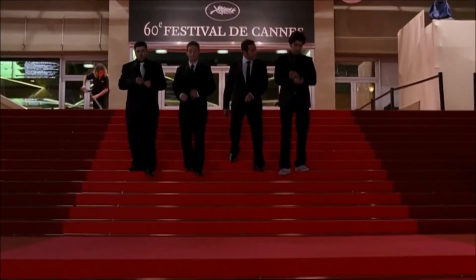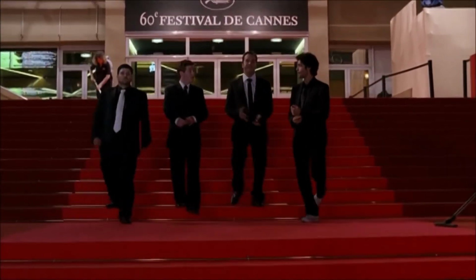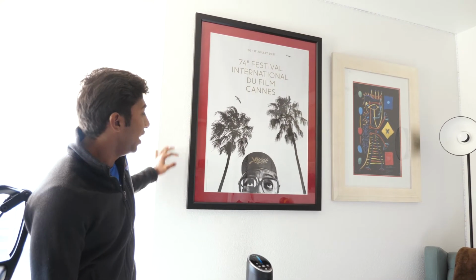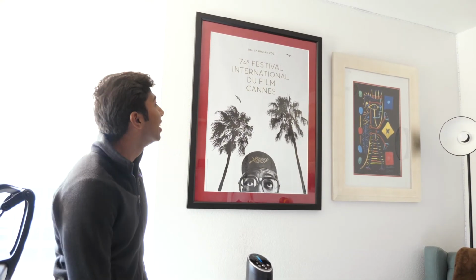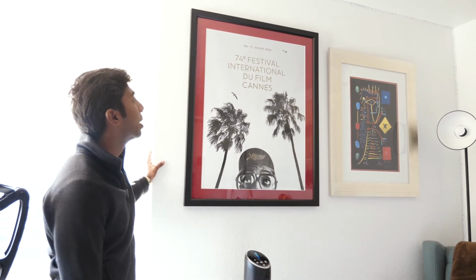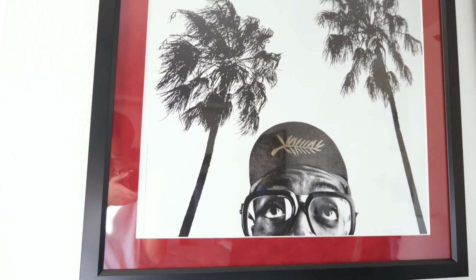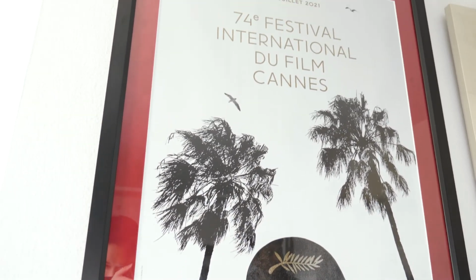And so as soon as I went there, I went to the red carpet area where the gala is, and I picked up this film festival poster. And it's really cool because it has Spike Lee on the front, and he was actually the head of the film festival committee this past year. So it's a pretty sick poster, really like it, and I love that it's in French. And yeah, I find myself staring at it quite a lot these days.